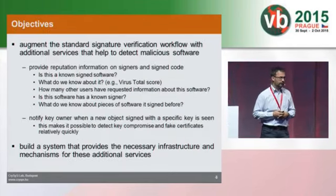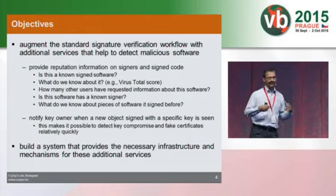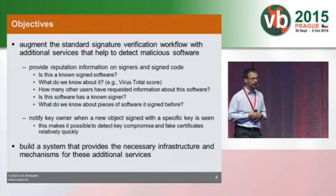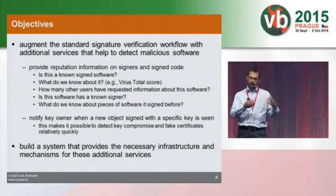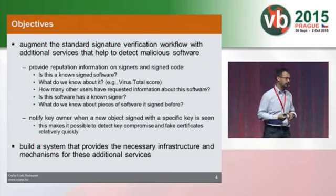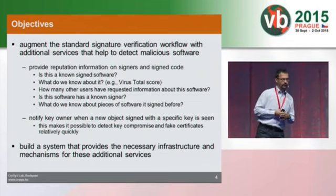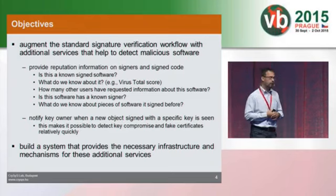So that was the motivation, and we set the objective of somehow augmenting the standard signature verification workflow, the procedures, with some additional services that would help to detect compromised keys, fake certificates, and hence to help to detect malicious software before it is installed. More specifically, we wanted to provide reputation information on signers and signed code.